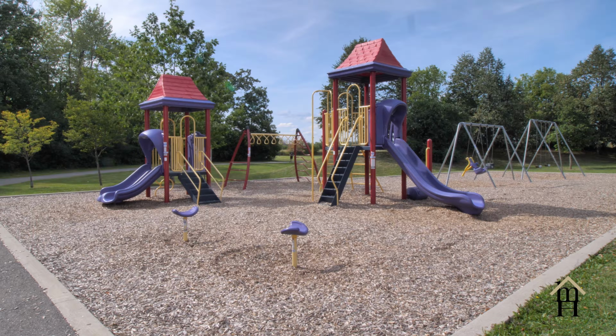This low maintenance backyard is perfect for entertaining and summer barbecues.